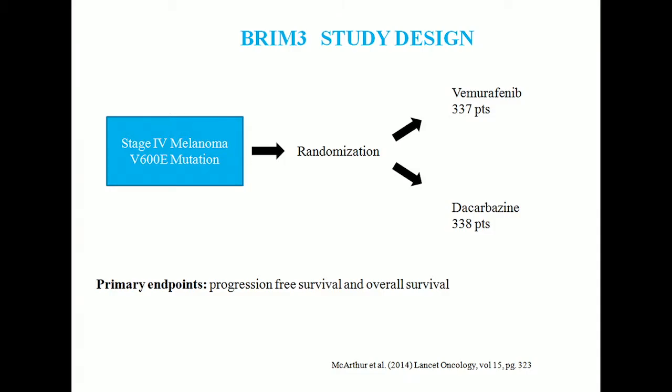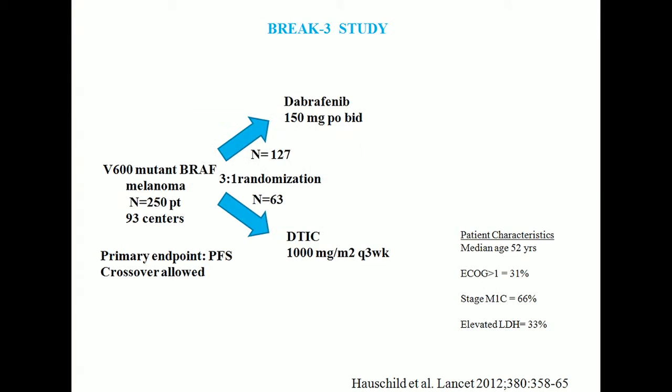And the first 2 agents, both oral inhibitors of BRAF, were vemurafenib, and in this phase 3 study, patients with stage 4 melanoma who had a V600E mutation, first-line therapy, were randomized to vemurafenib alone or to the FDA-approved chemotherapy, dacarbazine, with co-primary endpoints of progression-free survival and overall survival. The other BRAF inhibitor being studied was dabrafenib, also an oral agent administered twice a day in patients with V600 mutant BRAF, so not just E, K also, and primary endpoint of progression-free survival, and randomized against dacarbazine.